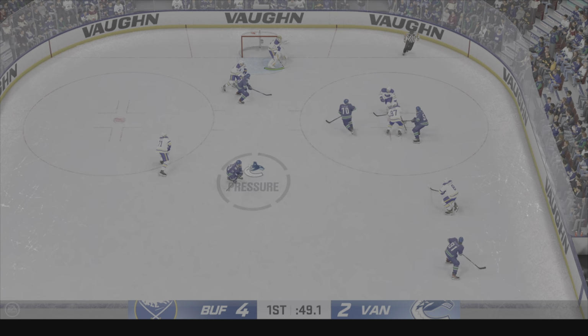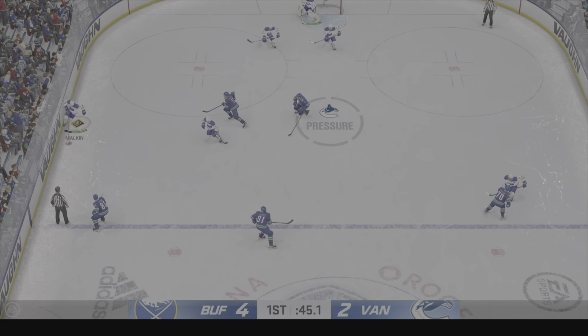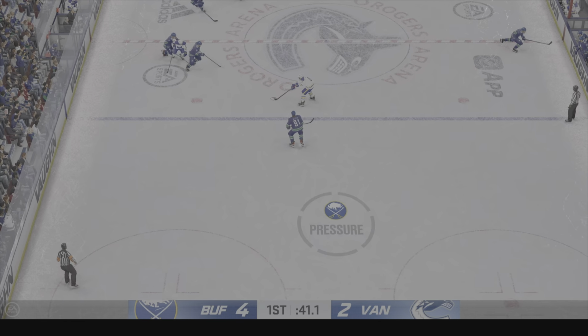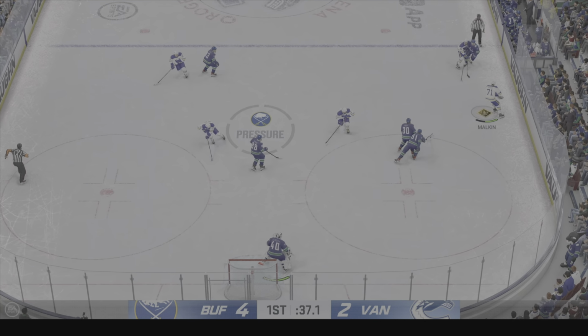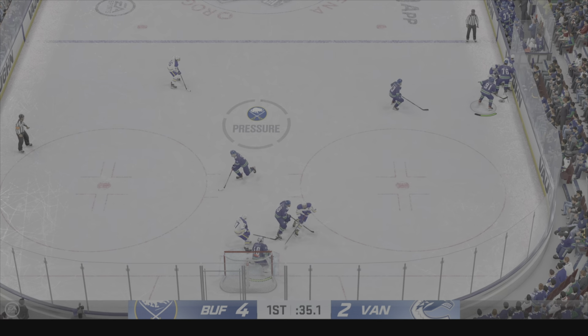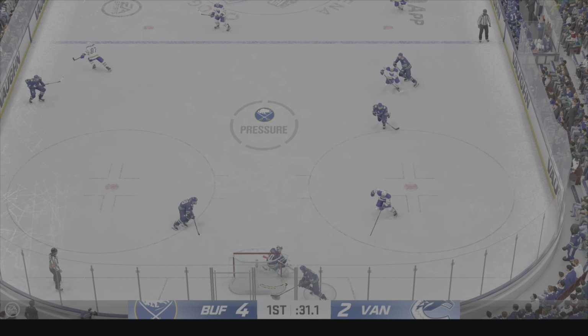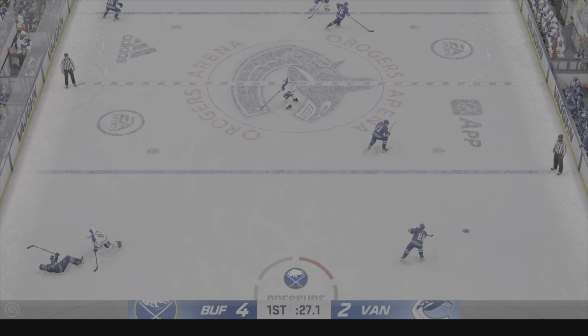Here's a short pass to Pearson. Petrie's got the puck now in his own end. Malkin's got it in the defensive end. And he slides it quickly to Ovechkin. Puck grabbed by Malkin. Buffalo's got it along the wall. The Canucks gain possession. Mercer's got the puck in his own zone. Dishes it to Strong.